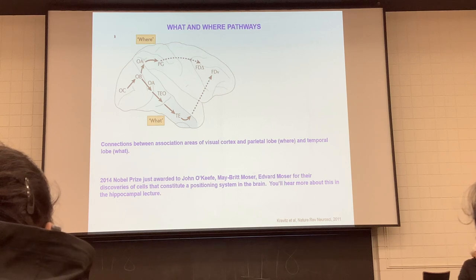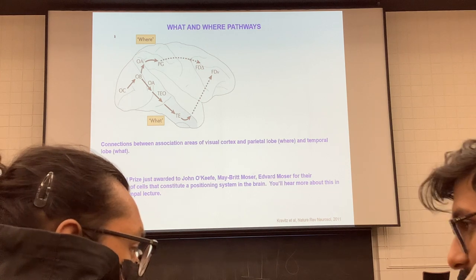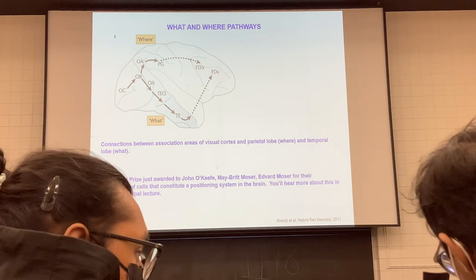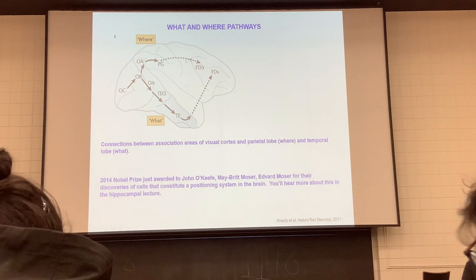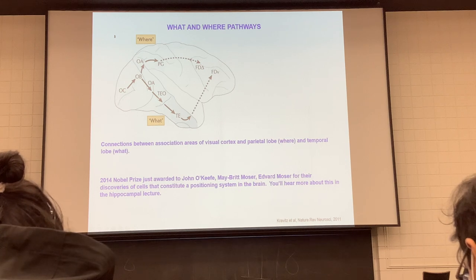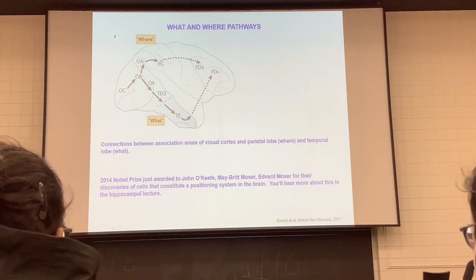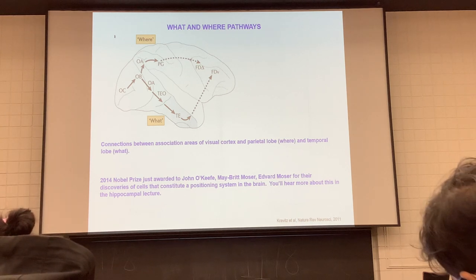And we can recognize objects. So the other parts of the cortex are involved in adding color, in adding movement. But there are also these pathways between the occipital lobe and the parietal and frontal lobe, and between the occipital lobe and the temporal lobe. Don't worry about these abbreviations. And there again, connections between the association area.